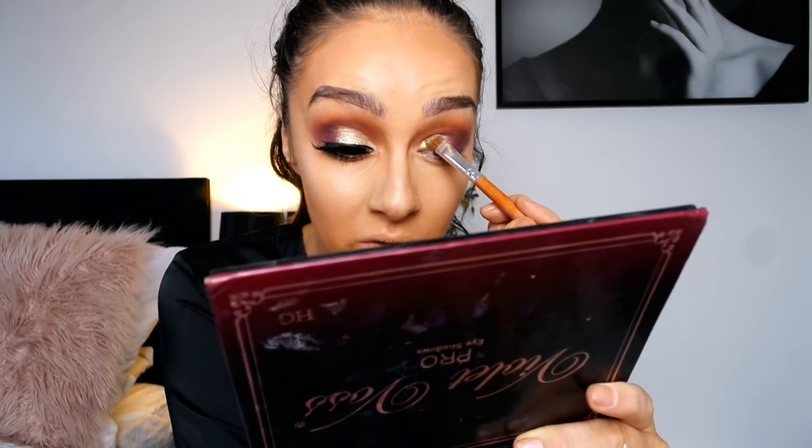I now want to put the base colour on. I'm going to be using the Jouer Skinny Dip Ultra Foil Shimmer Shadows palette. This is insane. I'm going to be taking the shade Skinny Dip, which is a really light gold colour. I've wet my brush slightly before, because this helps with the fallout and it really intensifies the pigment of a shadow. I'm going to be using a flat brush to apply this. I'm not going to be carving out anything, it can go on top because it's so pigmented. As you can see, look how pigmented that is already. I'm just patting this on to the base.